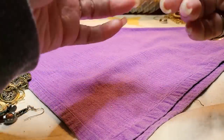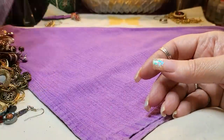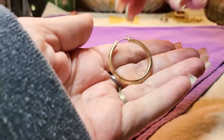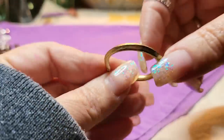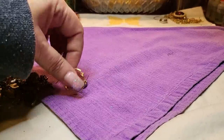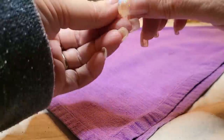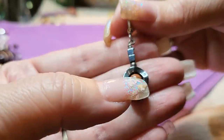Okay, we have a faux leather earring. Looks like somebody made that one. Oops, I caught on my finger. All right, then we have another earring. Gold tone. Okay, then we have another hoop, gold tone. And we have a gunmetal gold tone. I think that's glass in there. Oh, it's a goldstone.